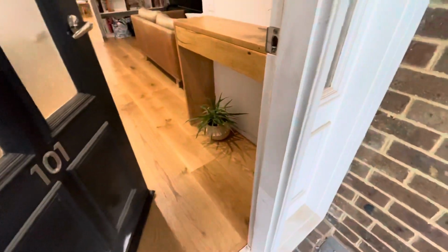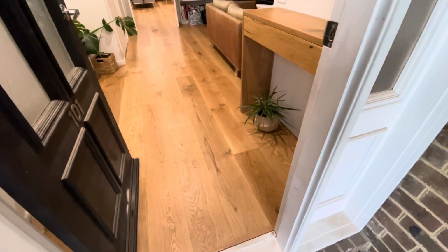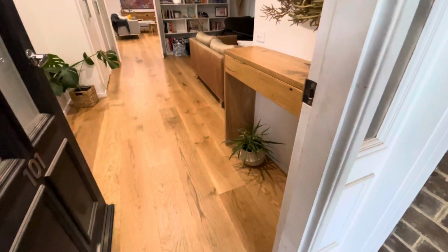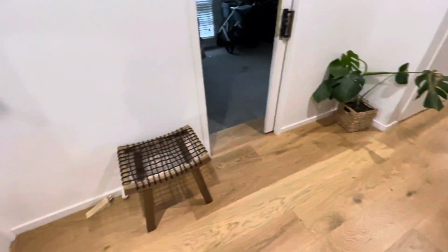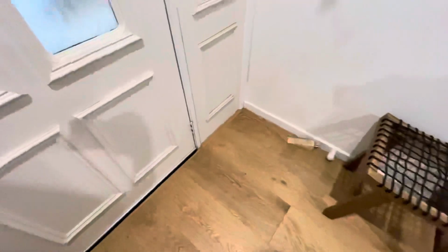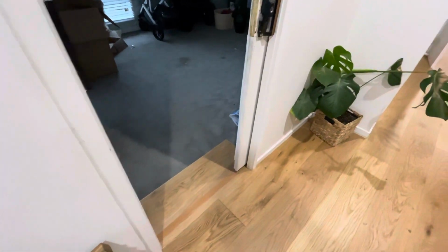This is definitely up there with my top three installs. It just looks amazing. So this is the entrance hall. Used nice L's and new draft excluder there. This goes down into a studio.